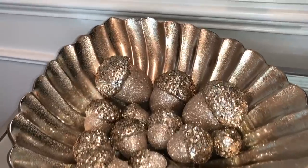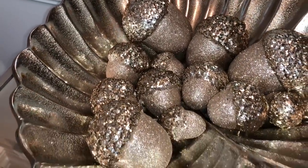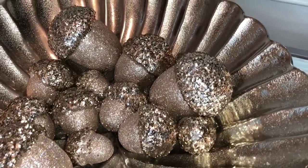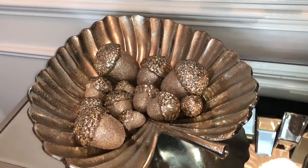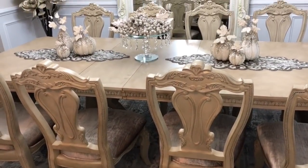The next step is this leaf bowl, and I thought this was perfect to add these acorns. These acorns are from At Home Store. These acorns are very popular this year. I know a lot of people have been posting them on Instagram and YouTube videos, so I'm very happy I got my hands on them thanks to my mom. She's the one that bought me a box of them because I don't have an At Home store in my area.